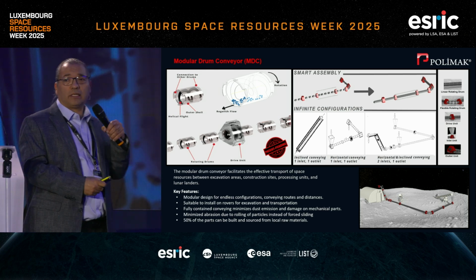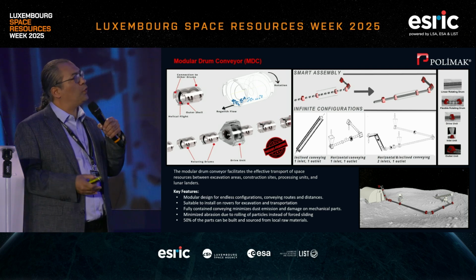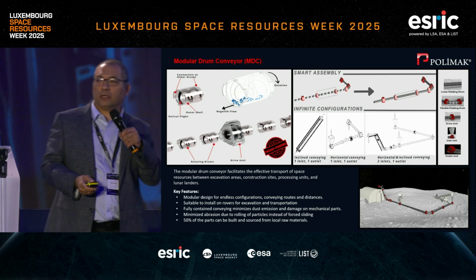These are designed as a modular unit, so it is easy to extend or change the route. And you can easily design any kind of route. Of course, we need to have a deployment system. That is another thing to solve, but if we can solve it, we can design any kind of conveying route.